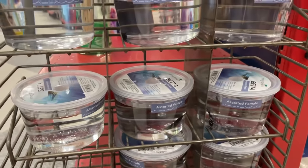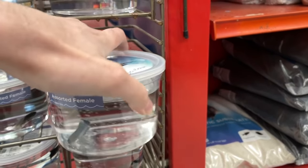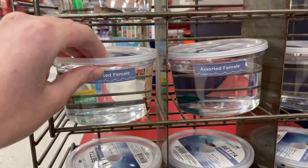Now down here, it looks like it's just a bunch more males and some females. Let's check out this female here, kind of like a blue and white type of female, more like red and white females.